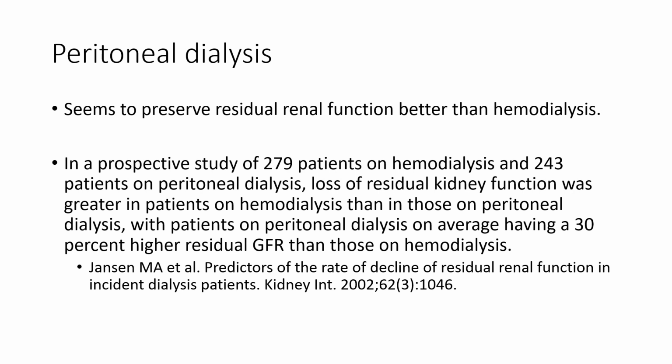One last point, why is there greater loss of residual function with hemodialysis? Probably because we remove fluid at a more rapid rate during the 4-hour session than with peritoneal dialysis. If we remove too much fluid, patients are more likely to develop intradialytic hypotension, and the kidneys then receive less blood supply, which damages the remaining nephrons.